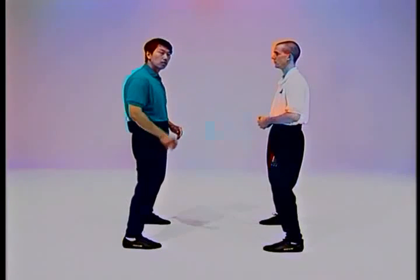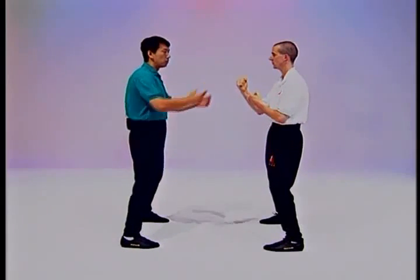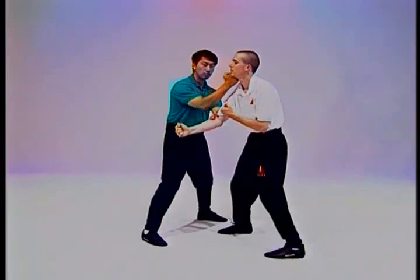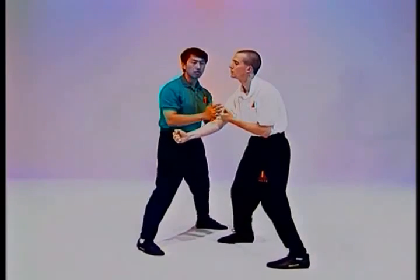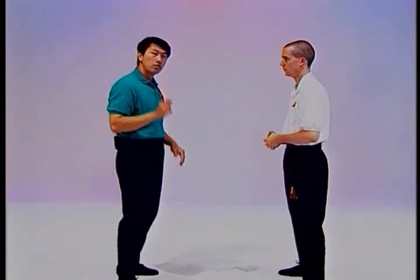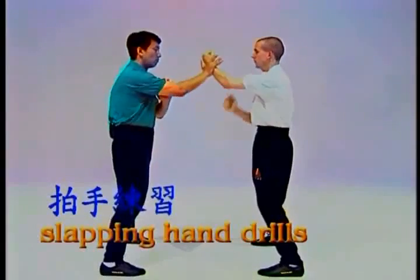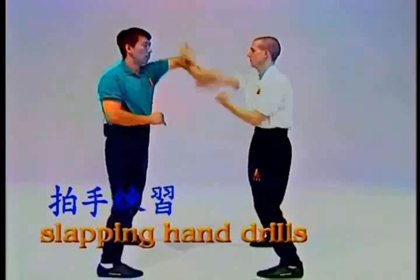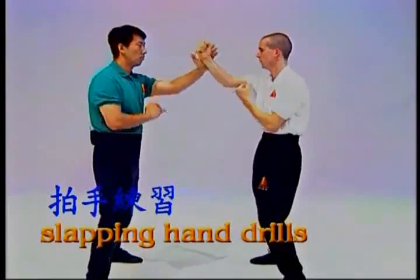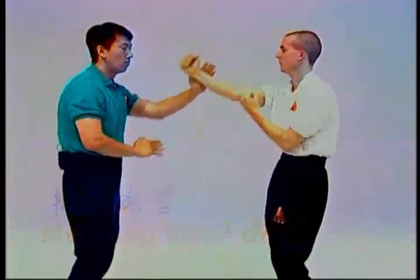So that third part of this exercise, okay, put everything into practice. Okay, going into the right position, hitting him with both hands. But at this stage, it's like a laboratory. This is not real situations. But you are proving that you can apply some of the concepts. This concludes the Pak Sao series.